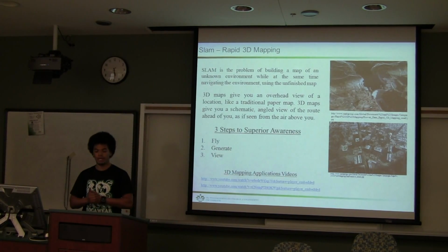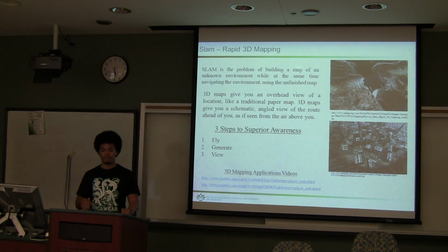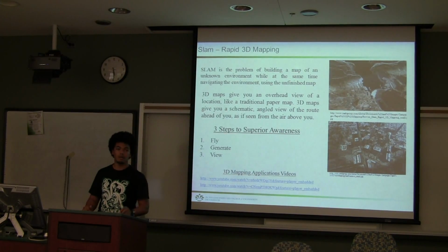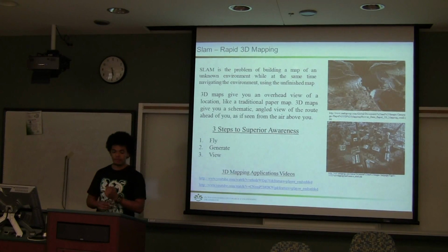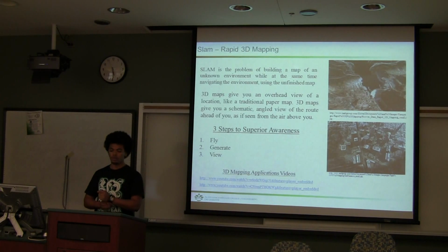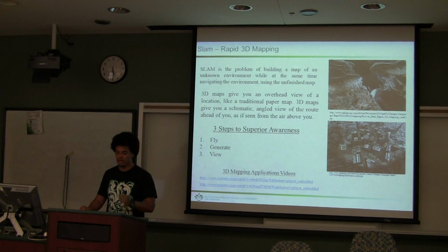Rapid 3D mapping makes it possible to generate this three-dimensional map within hours of the flight, and the results of that mapping depend on what sensors were used on the aircraft to capture the data. The typical coverage of one of these airplanes will be 100 square kilometers per hour with a resolution of 0.01 meters at ground level.